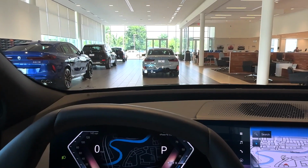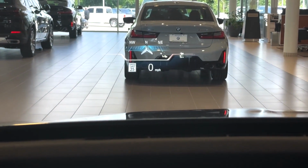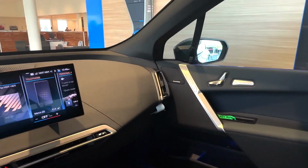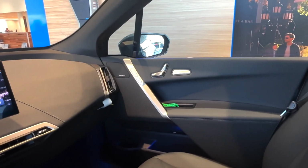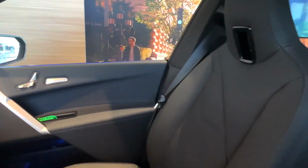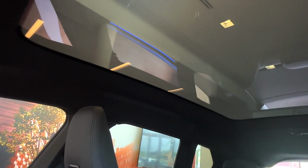A couple of cool features about the iX. You have your head-up display, which has a lot of color, a lot of features that you can look at there. You have radiant heating, both here and here for the winter. You have the Harman Kardon sound, which has built-in speakers in these seats. And you have the electromatic sunroof in the iX. It's one of my favorite features.